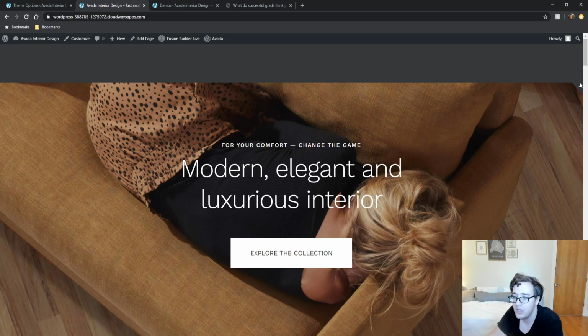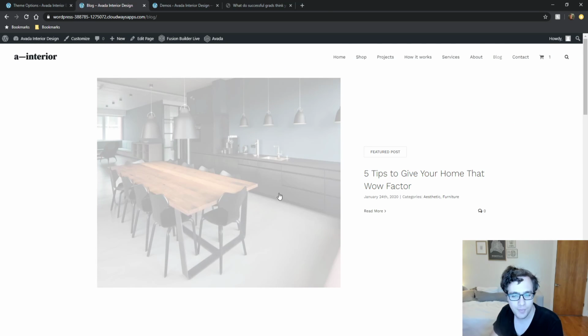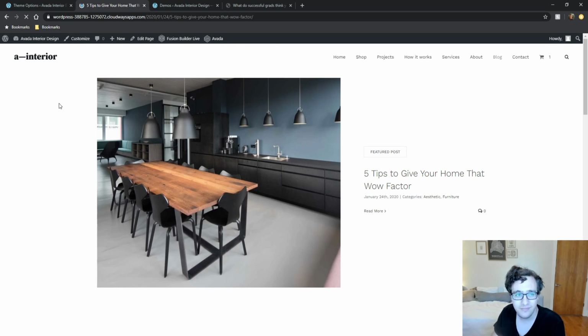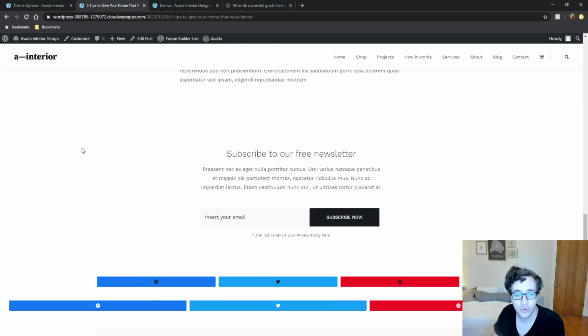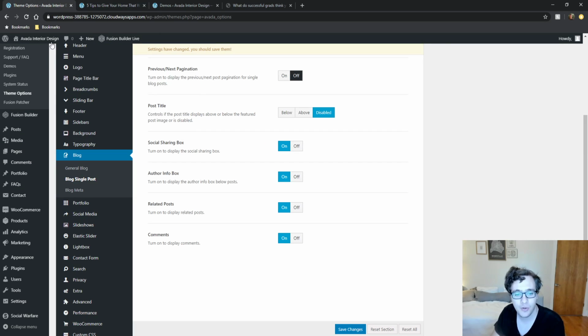I will show you what this looks like. When you go to the post, you can modify, say for instance, you don't want an author box or you want the author box, you can turn it on or off. This one has custom settings on the post that turns these features off. You can modify them on a per post or per page basis.